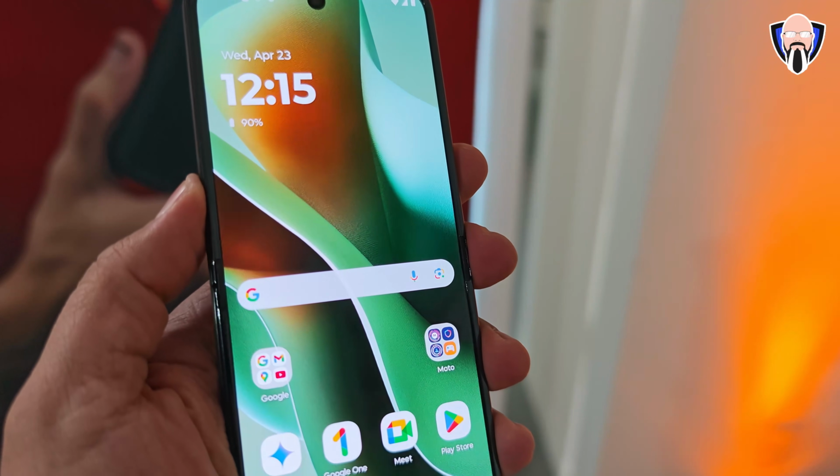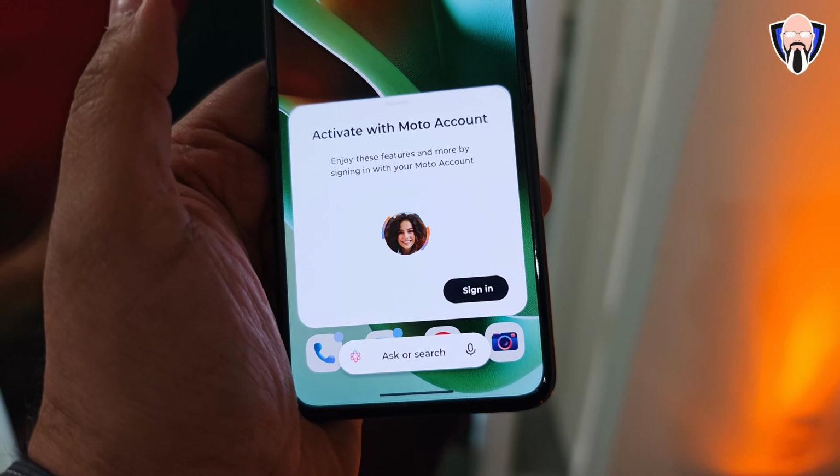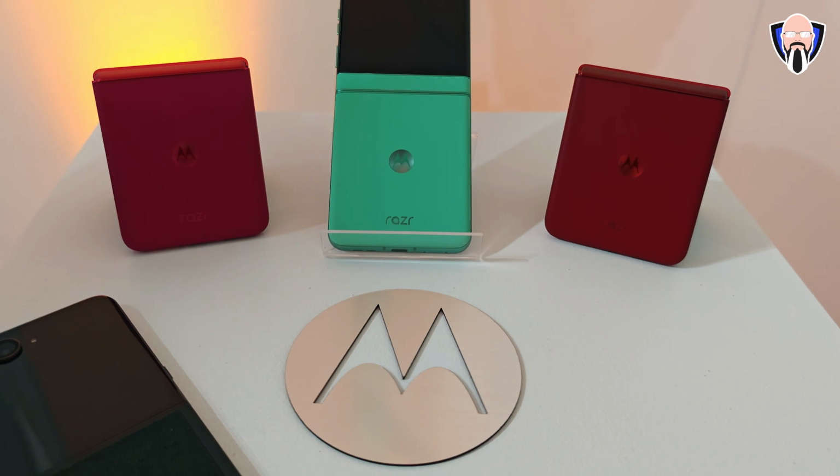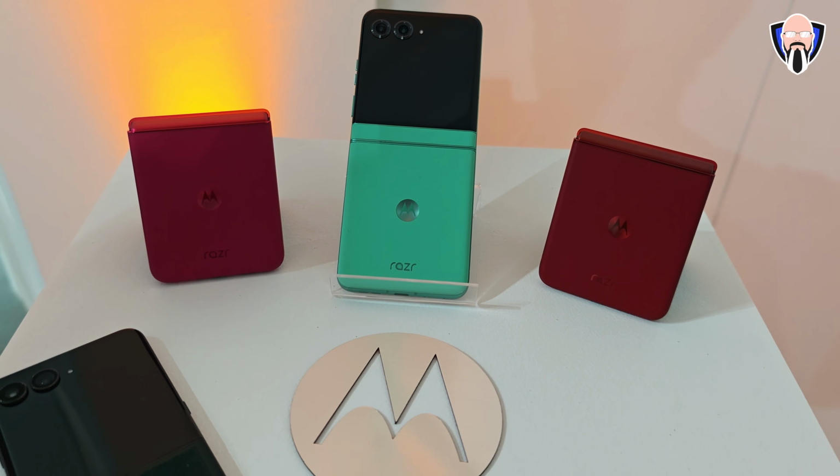Not only an improvement on the display side, but also an improvement in the crease presence on that device. So the better hinge mechanism that they're using in here. So a lot of little things here that ultimately bring a better experience. And at its core, this is going to be the most AI-forward device from Motorola when it comes to a flip phone that we've seen them do before.